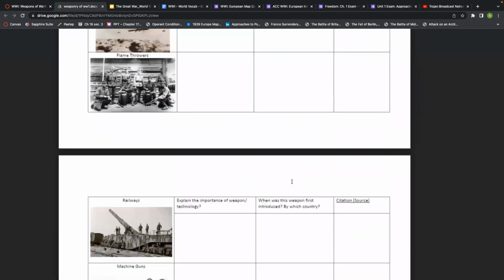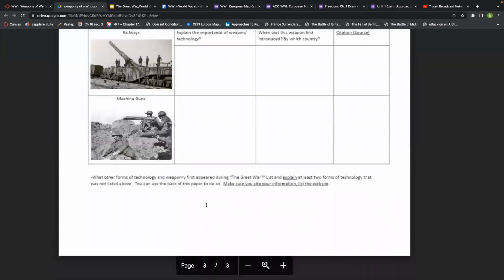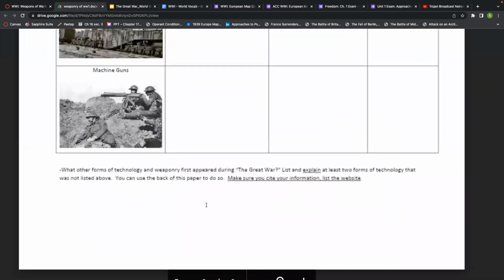At the bottom, what I want you to do is find other forms of technology and weaponry that first appeared in the Great War. Explain at least two forms of weaponry and technology that we didn't discuss, that aren't listed above. Maybe there's something unique, something new to the war, that we didn't discuss in class. Put that at the bottom. Don't forget it.